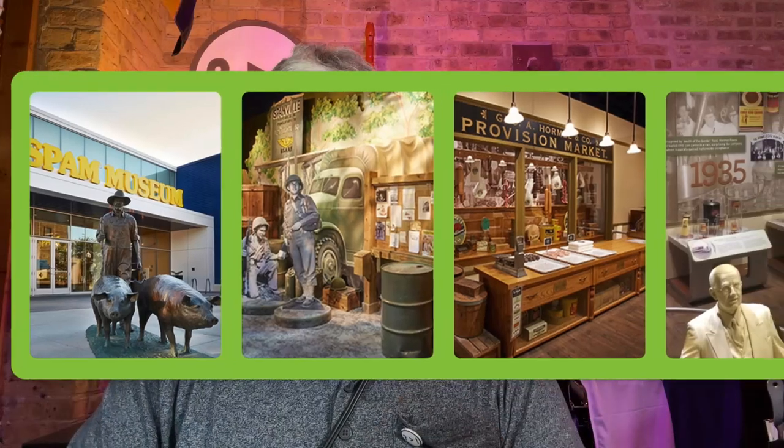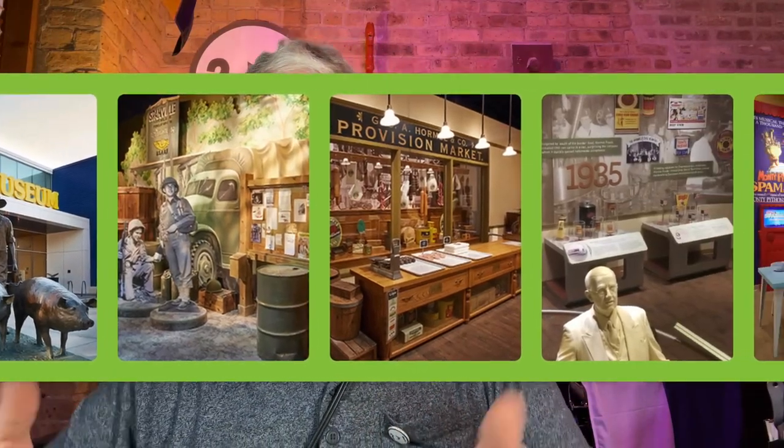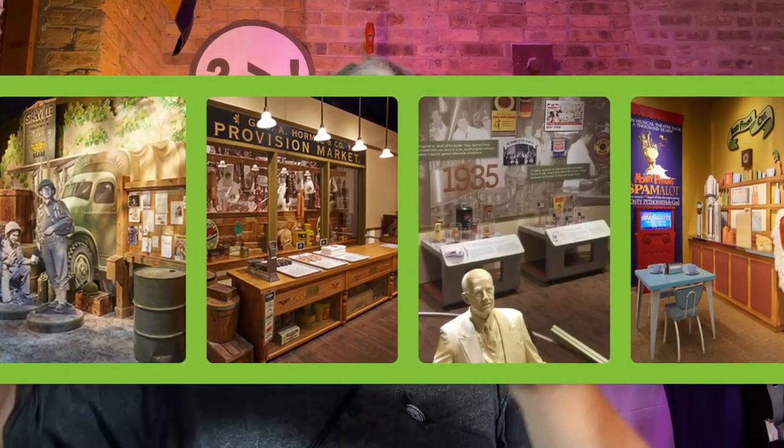It's in Minnesota. And yes, I'll have a link in the show notes, but you go to this museum and there's this whole history of spam, and they have all these dioramas of, you know, here was the first spam sold and whatever, and people love it.